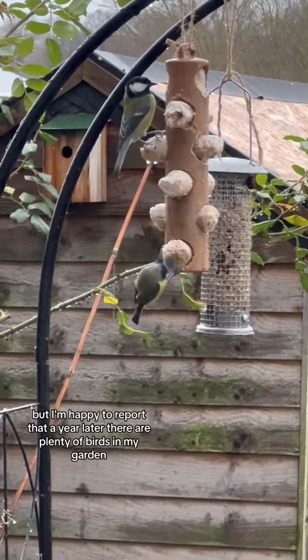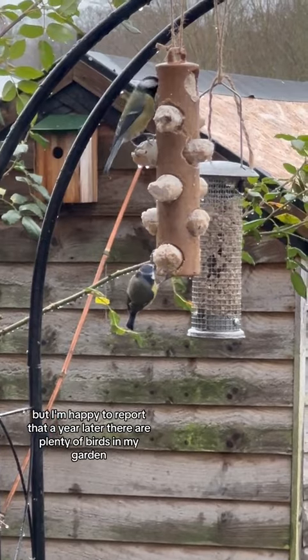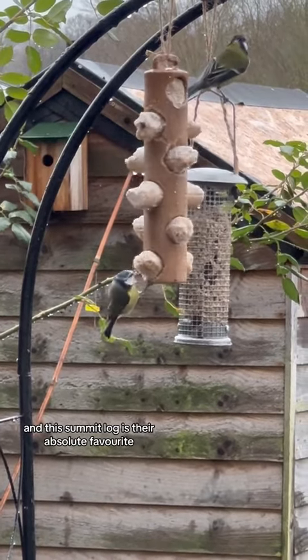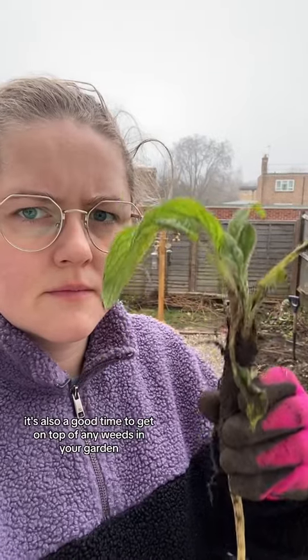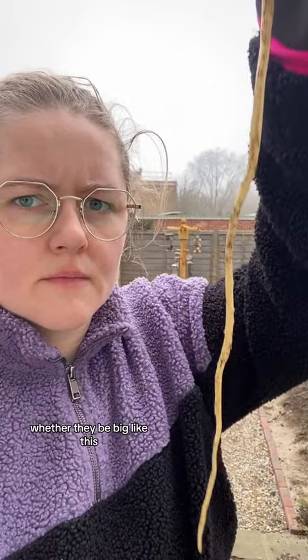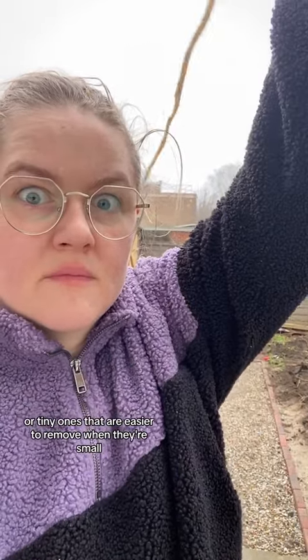But I'm happy to report that a year later, there are plenty of birds in my garden, and this suet log is their absolute favourite. It's also a good time to get on top of any weeds in your garden, whether they be big like this or tiny ones that are easier to remove when they're small.